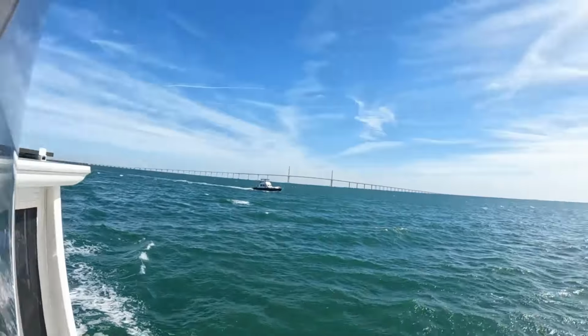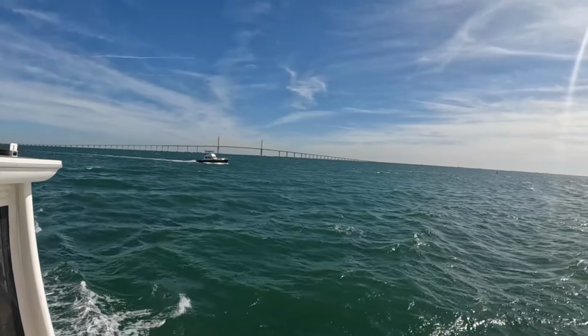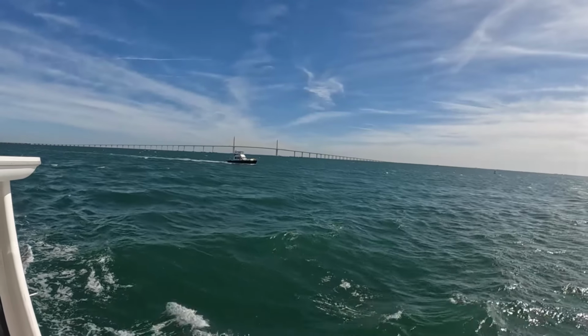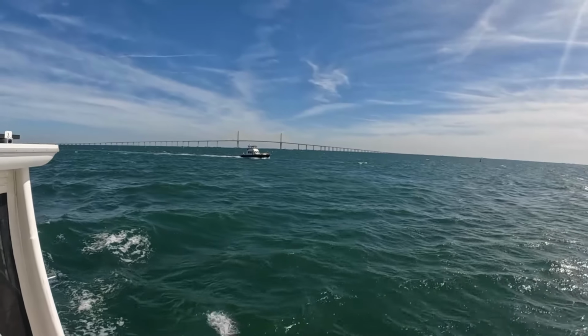Aloha. So we're passing the Tampa Bay Bridge here, and next to us is Acadia, another looper. Not sure where they're heading today. We just said hello to them, but they're heading south with us here, crossing the bay. We're supposed to have 1-foot waves. Obviously they look more like 2-foot following seas right now, and we have about 11 miles to cross Tampa Bay.